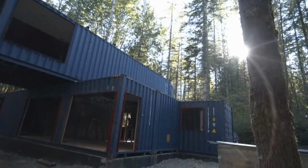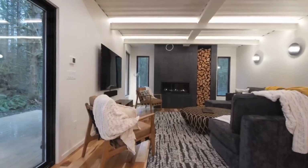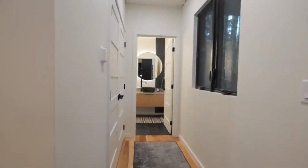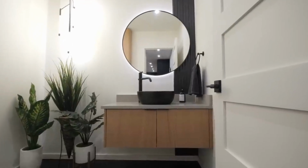The work definitely paid off. What once was a few framed out containers is now a really cozy home. But you don't have to take my word for it. Let's take a tour. When you enter, to your right, you have a hallway with a powder room at the end with a really nice Scandinavian design.